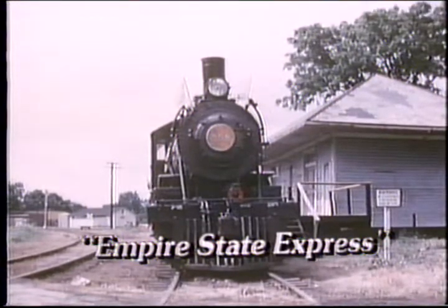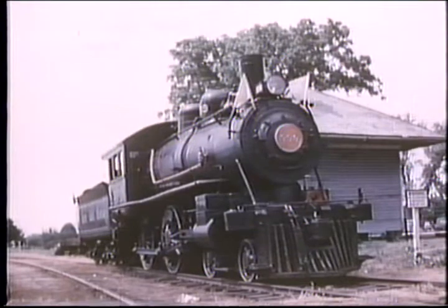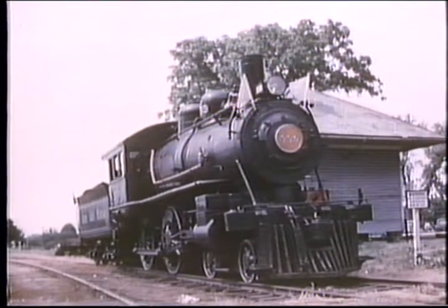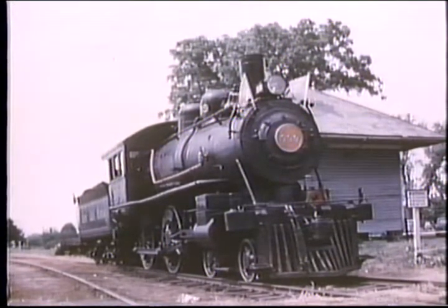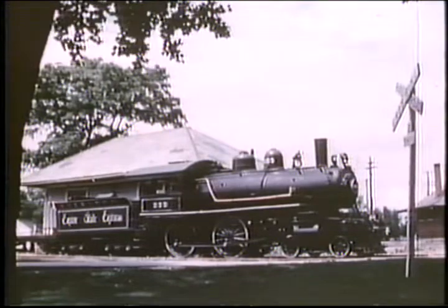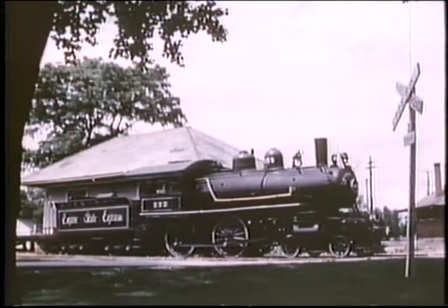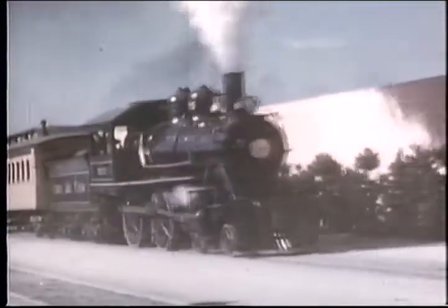It is said that on May 11, 1893, on a descending grade of 15 feet to the mile west of Batavia, New York, engine 999 with the Empire State Express in tow was timed by a conductor's watch at 112 miles an hour for a single mile. The railroad made great fanfare about this. Plaques to this effect were installed on the engine itself and wherever it was placed on display.